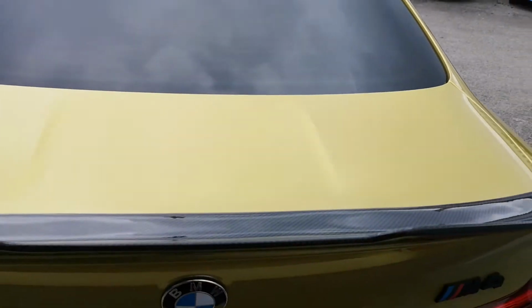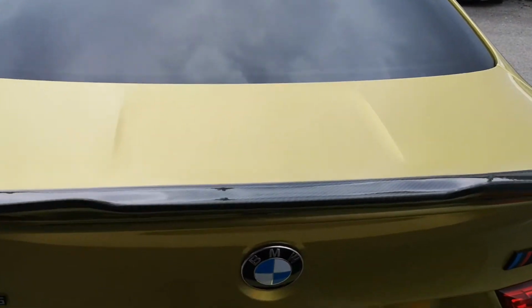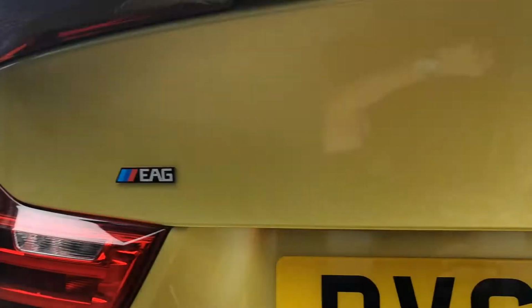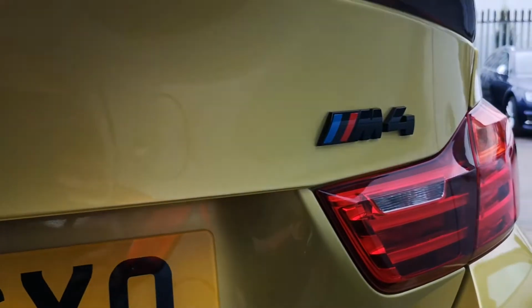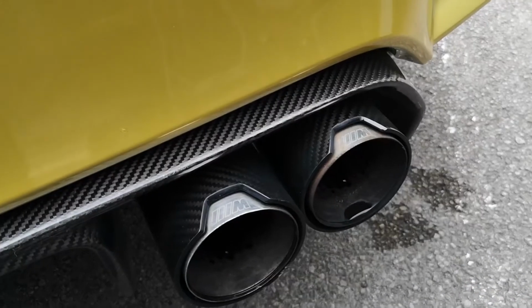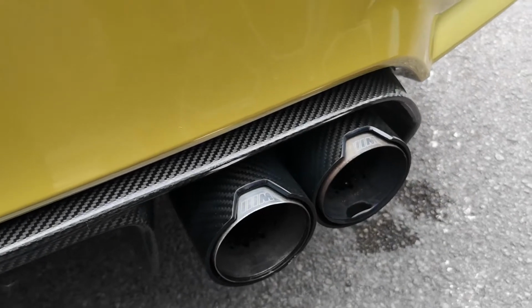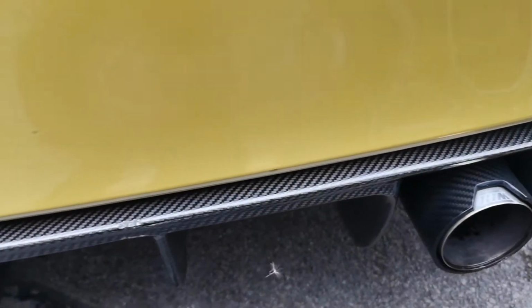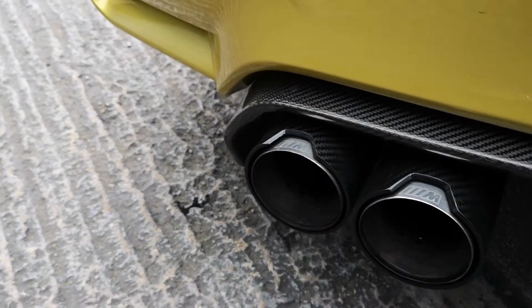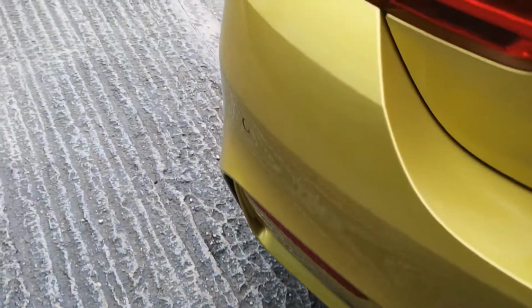And moving down, you've got the black M4 badge and the BMW, LED rear lights. Now at the back of this car is where it gets really awesome, really quickly, and I'm sure you'll agree. BMW badge, where it was previously sold at EAG, shout out to those guys. M4, now brace yourselves folks. Oh yeah, that's a lot of carbon fibre, and that is an M Performance exhaust. As you can see, it looks absolutely incredible along the back down here. Dripping in carbon, dripping in style, rear parking distance control.